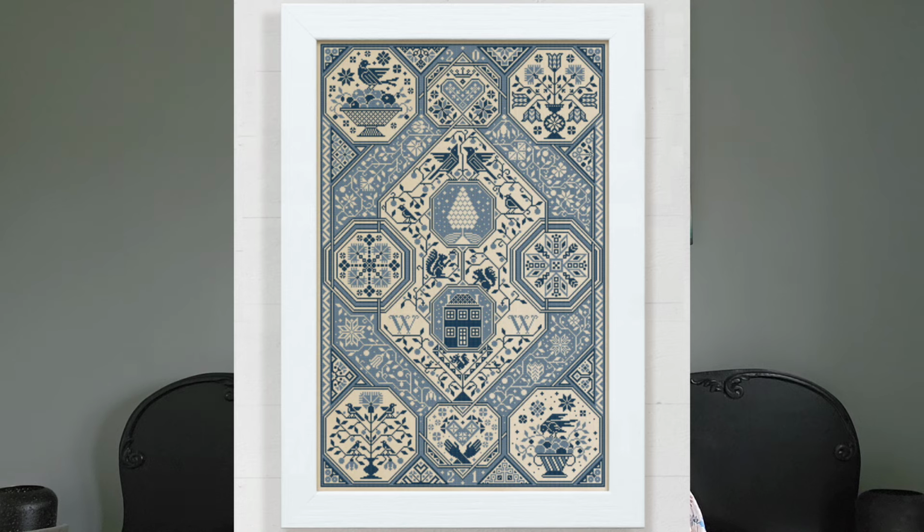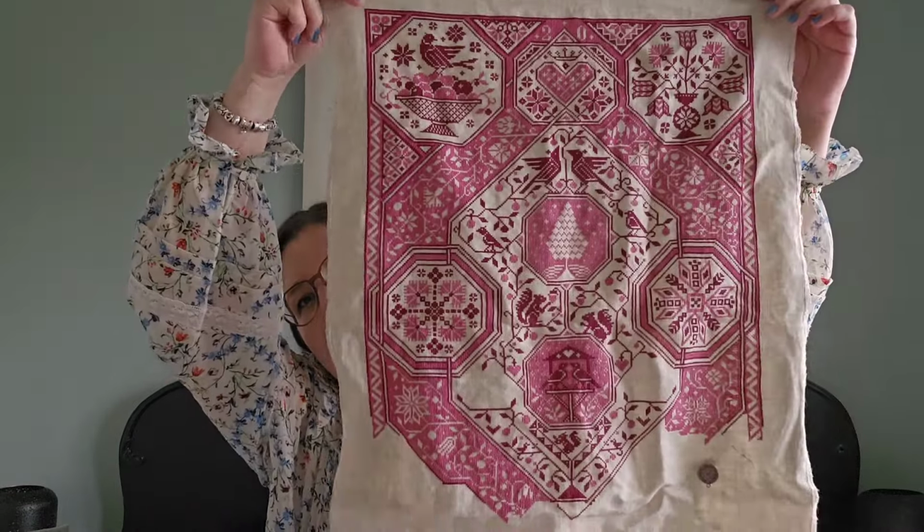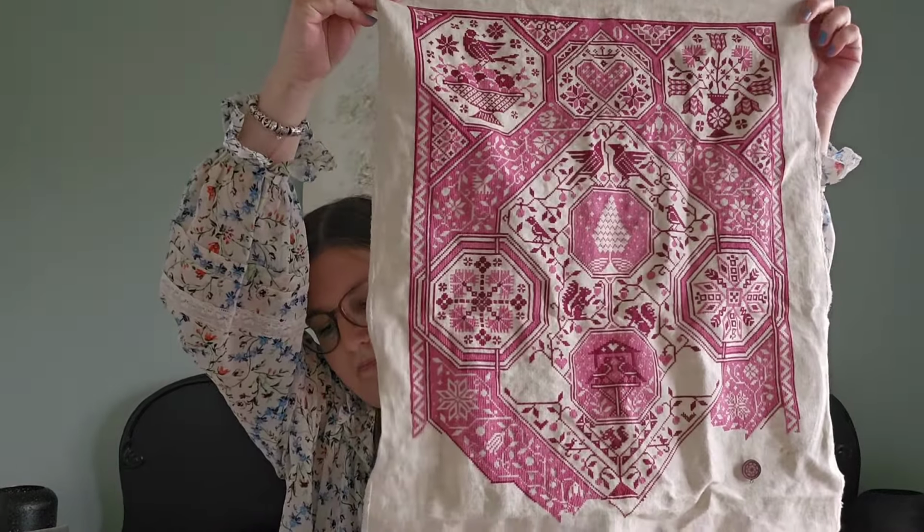My next project is one of my favorites. It's Fruit of Plenty from Modern Folk Embroidery. And here is how it will look when it's finished. And here is how it looked last time that you saw it. And I stitched on this project 1148 stitches. And here is how it looks now.